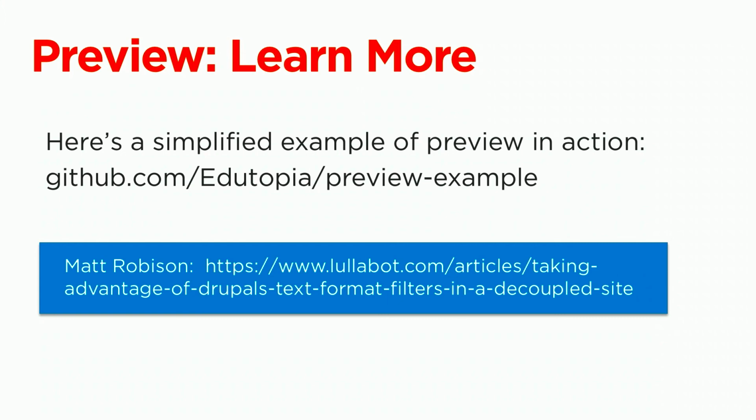Also, we extracted a part of it on GitHub that was specific to preview and how we did it with the normalizers. That's linked there. And also Matt Robeson's article here. Shout out to Matt. He did a lot of work on this. I think most of the back-end stuff that we're talking about is Matt's.